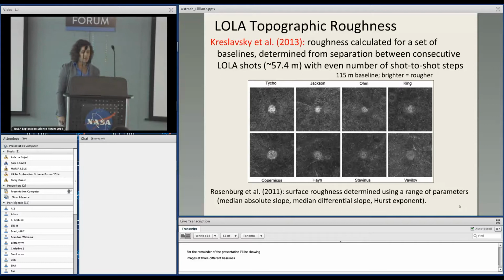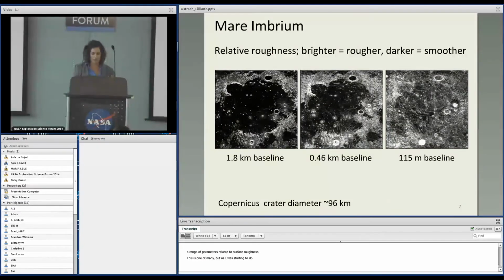Now, this is absolutely not the first and won't be the last investigation that looks at roughness. Rosenberg et al. in 2011 used LOLA data to determine a range of parameters related to surface roughness. So this is one of many, but as I was starting to do the work on this, I got interested in this measure of roughness.